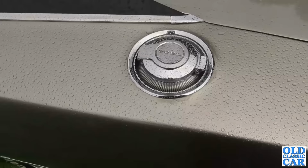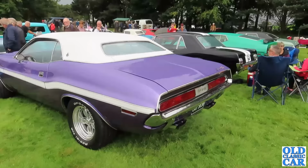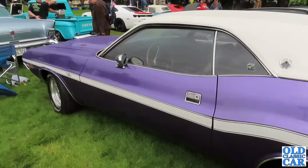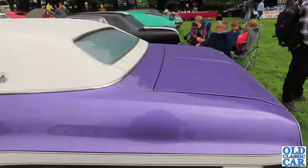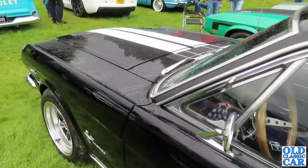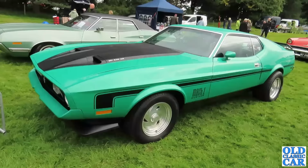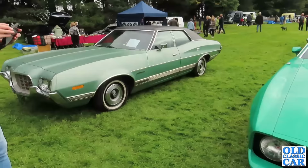And then the Challenger, the Dodge Challenger. We've got a Charger. And the Challenger, the mighty Challenger. The 440 Magnum badge on the hood, or the bonnet. There's a left hooker Mustang, a black Mustang. A stunning example, the water bubbling up on the bonnet shows a well polished car. Mk1 Mustang. Getting bigger and bigger as the years roll by. And a Ford Gran Torino.